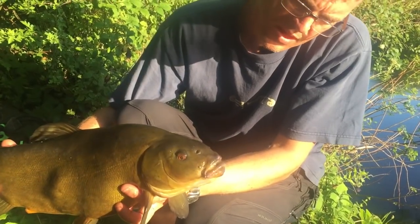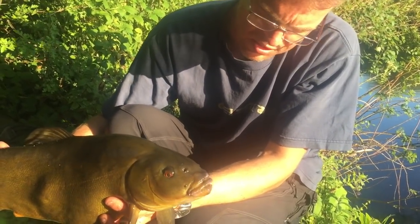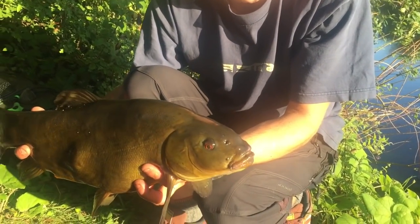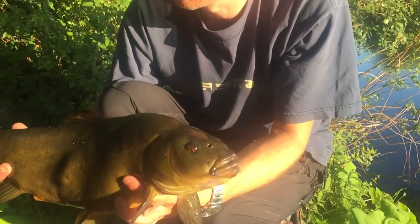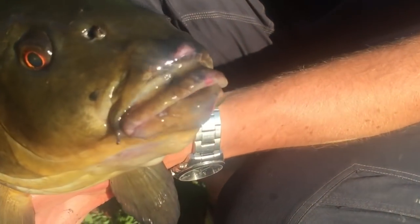So what is it, about 6:30 maybe? Something like that, 6:45. First run, first fish. 6'4", well on side. First fish from the lake. Yeah, it's a lovely fish. It's a beauty one. Beauty one.